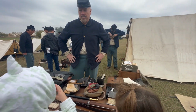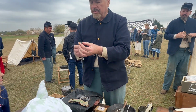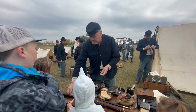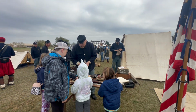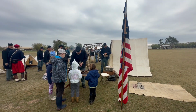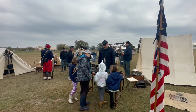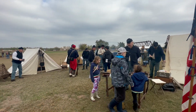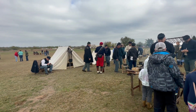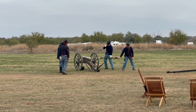You try it. The bullet is turned upside down. It's actually like this. So you'd put that in first, break it. They go in the gun, so you shoot it. That's right. You got it. He's ready.